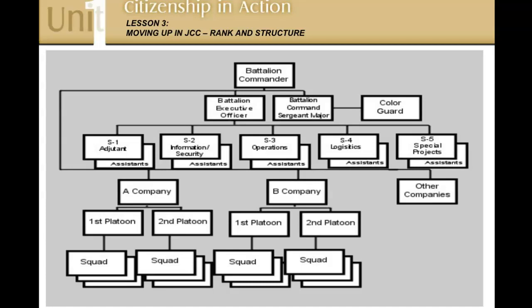Now the battalion command sergeant major is the highest ranking non-commissioned officer, and is directly responsible for the color guard, but they're also responsible for any of the enlisted needs of the units. So, a platoon sergeant would come to them, or a company first sergeant would come to them with issues, and then they would take care of those issues.